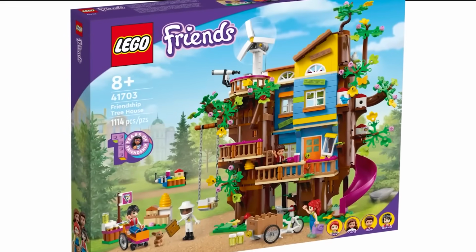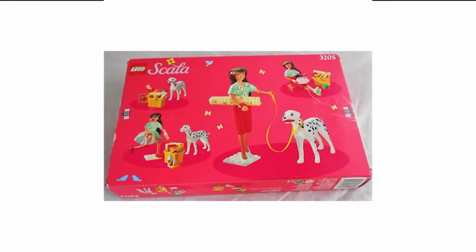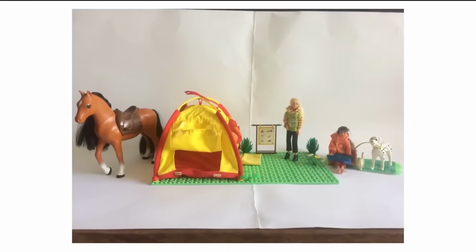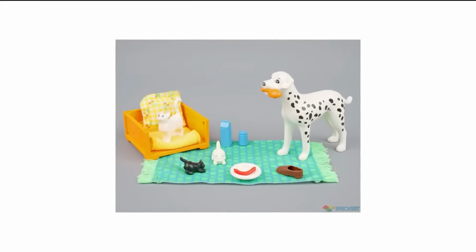But hold on to your bricks, because if you thought the Friends team raised an eyebrow, Scala might just boggle your imagination, well, even more. It's an aesthetic departure from the typical LEGO look for sure, but a choice that seems to define the theme. Because picture this, a peculiar picnic scenario featuring a Dalmatian, a cat, a litter of kittens.